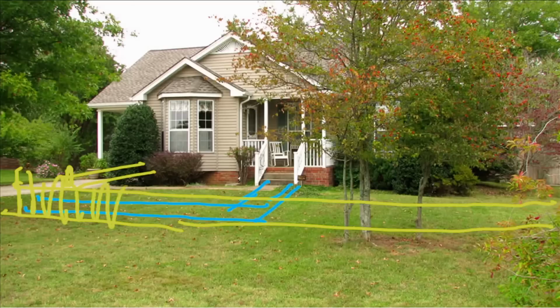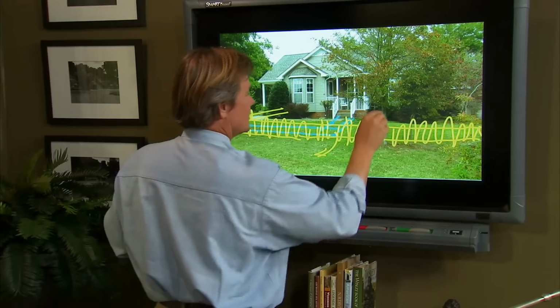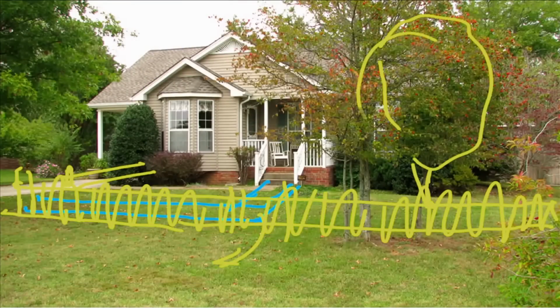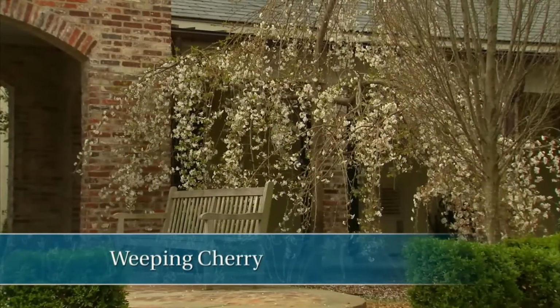So you're going to pick up that white picket all the way down. And if you wanted to, you could even open it up here if you wanted to come out that way. This would be gone. I would come in with a Yoshino cherry or some flowering tree. You've got a dogwood back here. It could be another dogwood. It could be a weeping cherry, which would be beautiful here.